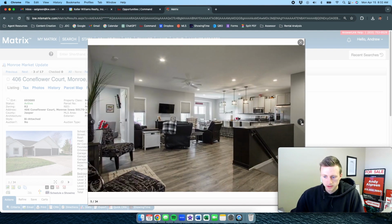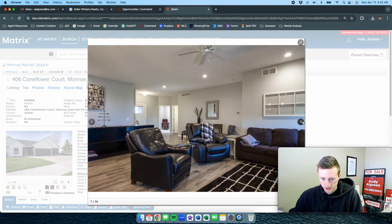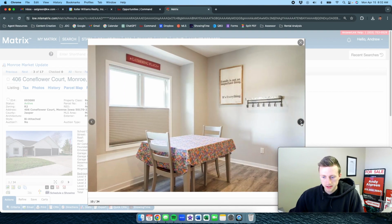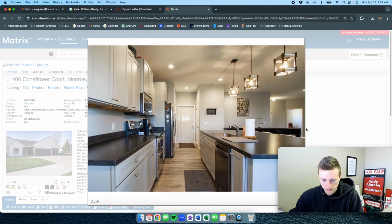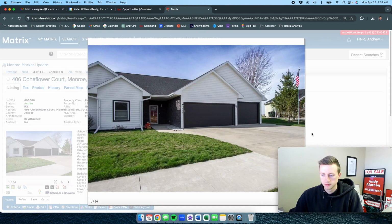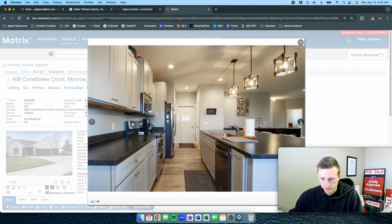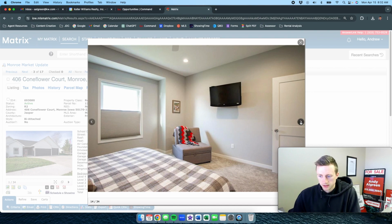So yeah, we'll run through the pictures. Obviously it's going to be very updated. It's got the gray walls and the white trim, LVP floors, updated kitchen, granite countertops, I believe. But I can't really tell if they're granite or laminate. I would guess they're granite, based on the style of form, but they kind of look laminate from that picture. I can't tell right off those pictures without walking it. So here's one of the bedrooms.